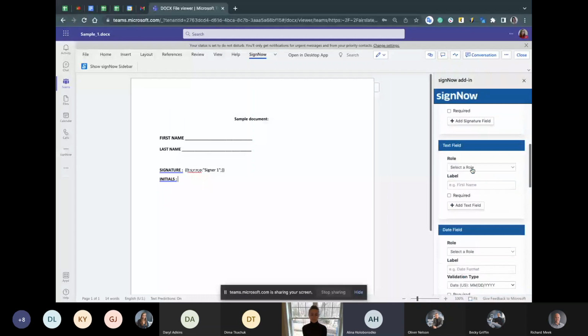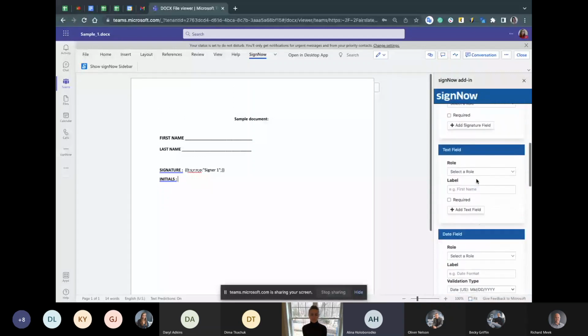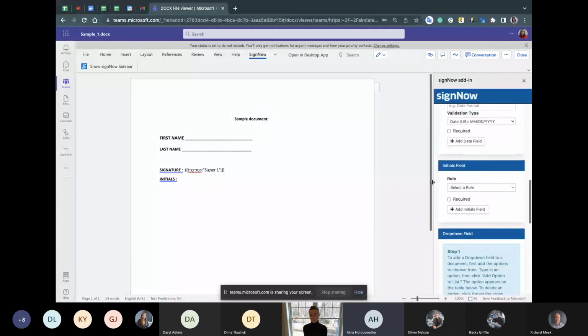So I have this add-on already logged in, and it has these fields: signature field, text field, date, or initial. I need an initial field to add here. I can select signer, add initial field, and it's added as a text tag. So when we save this document and then upload it to signNow, no matter if it is in the signNow web version or in the Teams integration, this specific field is going to be transferred to the fillable fields where the signer can insert data. I'll leave this one blank, and I'll show you how to add the fields there.